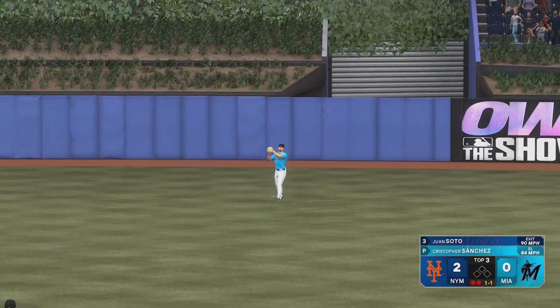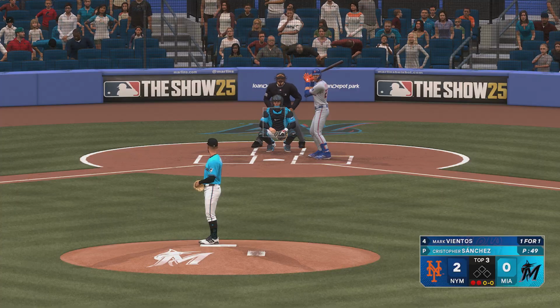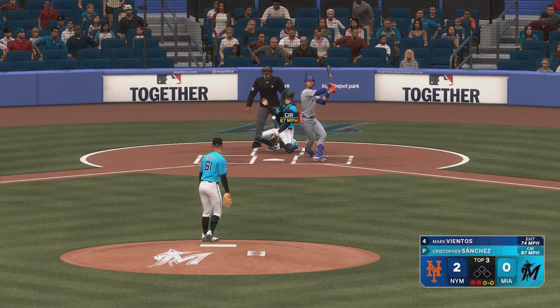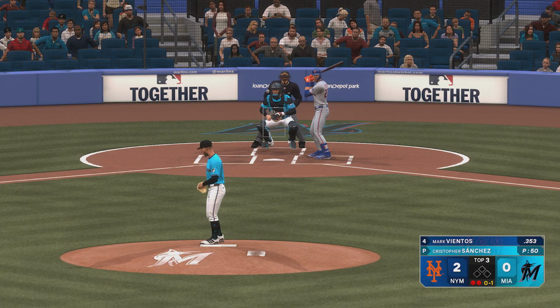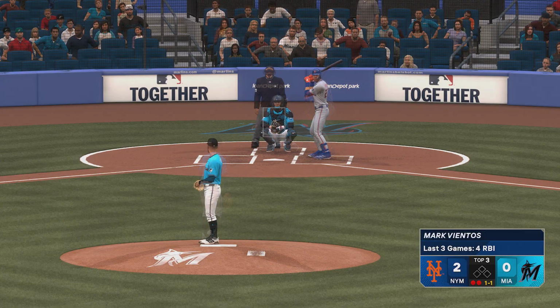Grichuk in position. He's got it, and there's two away. Two outs, bases empty. So up next for New York, Mark Vientos. And the first offering is fouled off. Two down, nobody on.